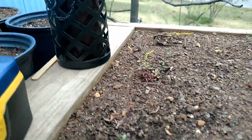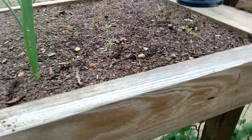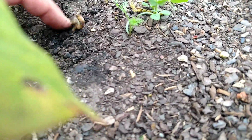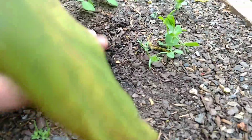The thyme is taking its sweet time. All 5 of the onions are up here. The marjoram is on the same schedule as the thyme, evidently. We got sweet peas up, about half a dozen. I dug in right here and found another one, because I was wondering if I needed to replant or not.